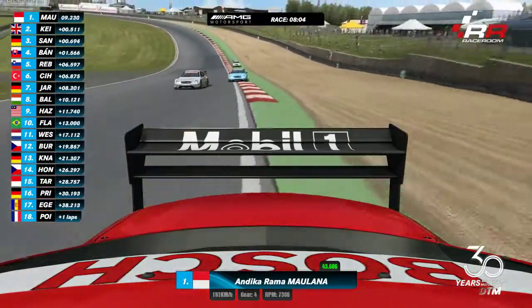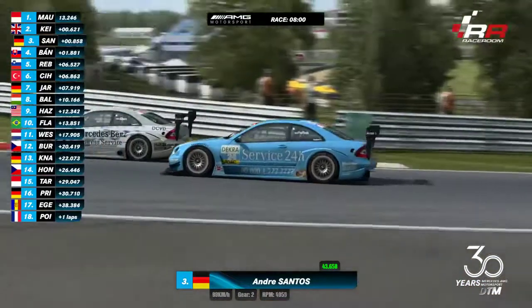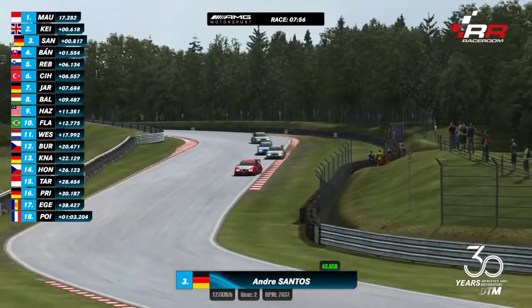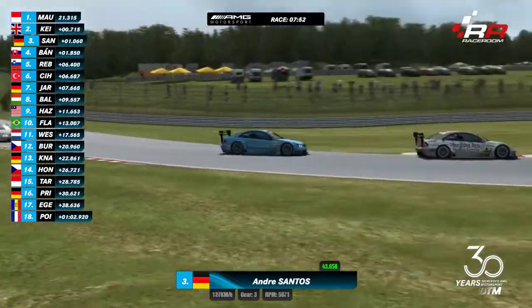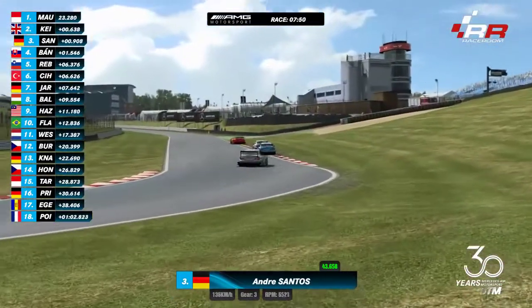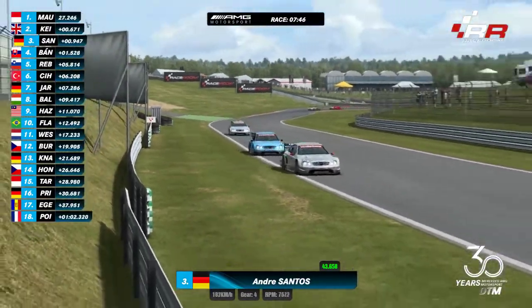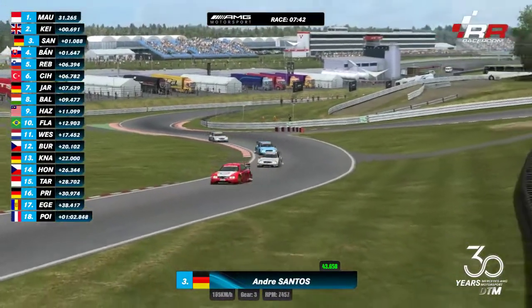Now the tires start to go off, and now Keithley has to defend against Santos. And Santos, he has a little look up the outside, but if he takes the corner well enough, it allows Maulana another little bit of breathing space. That's the first mistake we've really seen from Jack Keithley on the offensive/defensive side of his game.